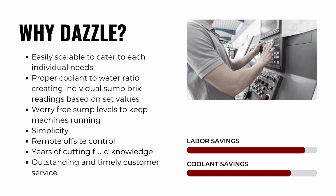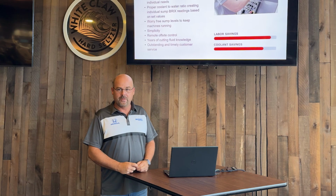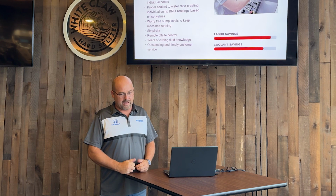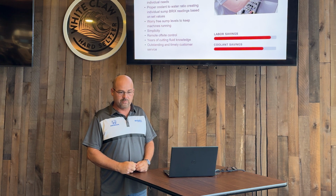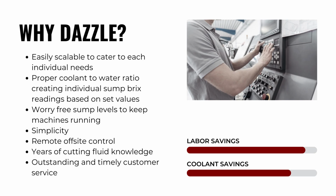Worry-free sump levels to keep machines running. Big deal there. People spend a lot of time walking around with machines down, and when you're walking, you're stopping and talking to people. We can eliminate all of that. Remote off-site control: if they have a problem with a machine, I can turn it off with an app on my phone or on a laptop, however you want to manage it, with the click of a button. They also have years of cutting fluid knowledge. And one of my favorite items about the Dazzle system is the outstanding and timely customer service.